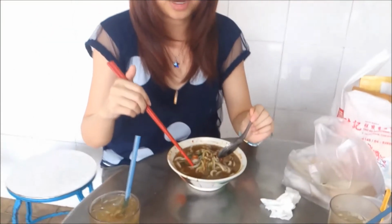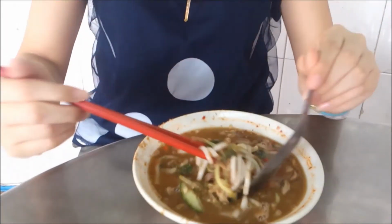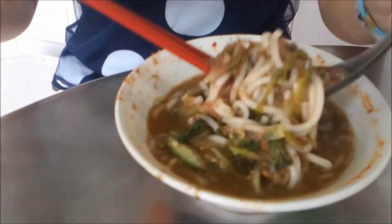Hey guys, now I'm at Air Itam and this is the famous laksa which can be found here. You should have a try while traveling around here. The laksa is only RM4 for a bowl.